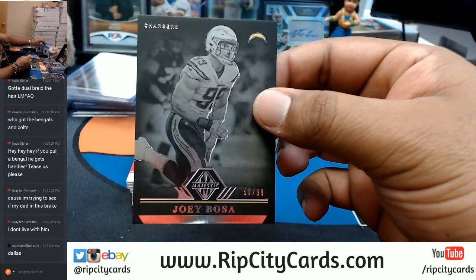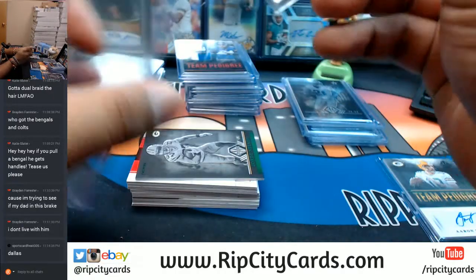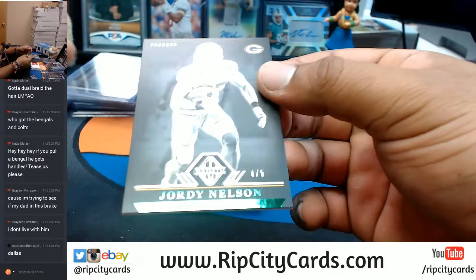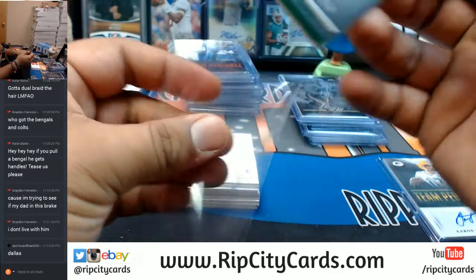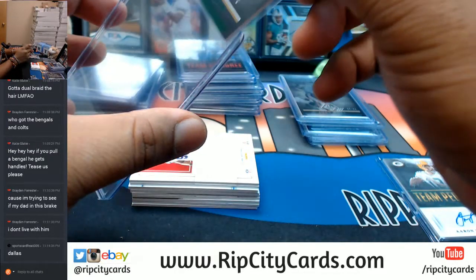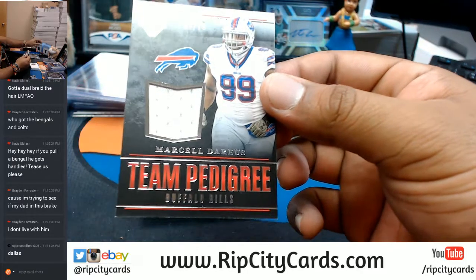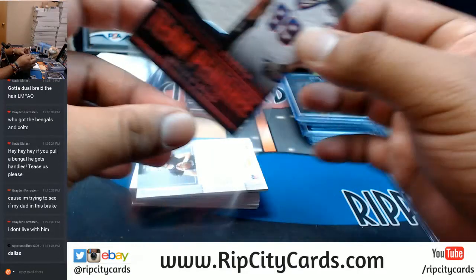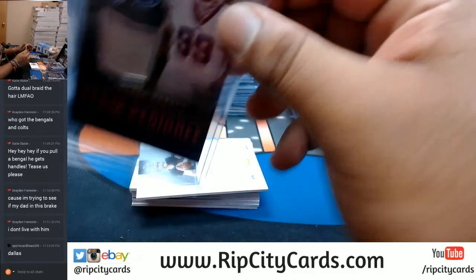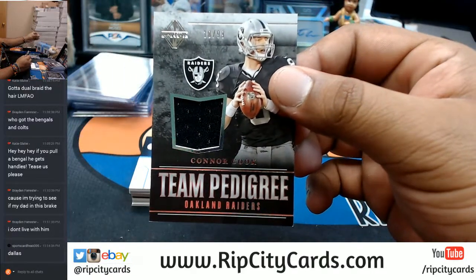For the Chargers, Joey Bosa /99. For the Packers, Jordy Nelson, 4 out of 5. For the Bills, Marcell Dareus with a patch, numbered /275. For the Raiders /99, Connor Cook.